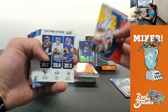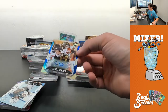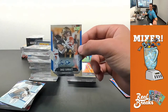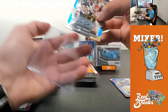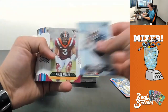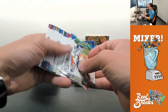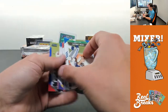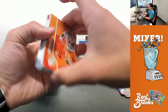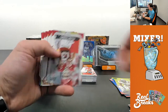Scorecard, Phillip Rivers, Mac Jones draft, and Sage Surratt. Artist Proof Auto out of 35. Sage Surratt Rookie Ink out of 35 is our second of four autos out of Score. Johnny Brown. Score showcase Lamonte David out of 100. Trevor Lawrence base with Travis Etienne right behind him.